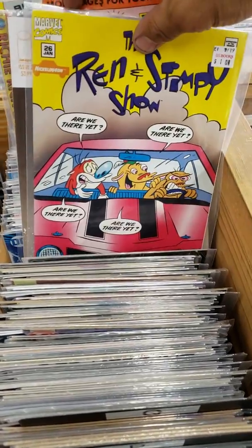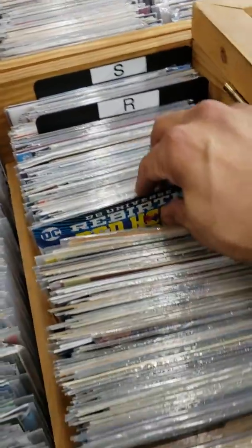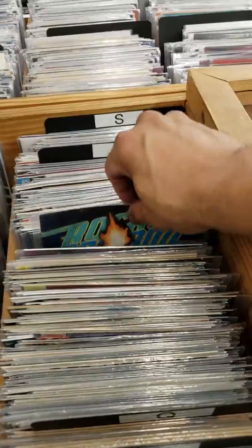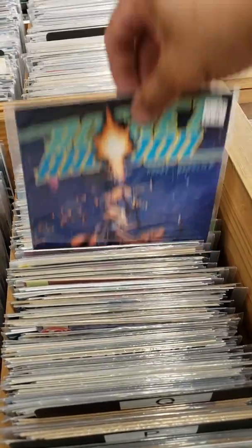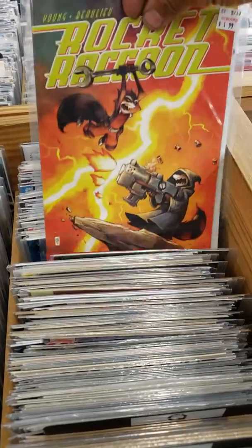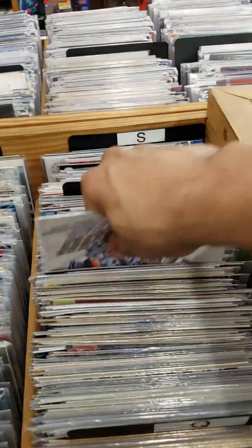Nice cover. Ren and Stimpy. I got the first few of those. Everything. So I like Ren and Stimpy. Remember the cartoon? What is this one? Number 2 reprint. Not sure if that's going for anything since it's number 2 though. Number 3. Number 4. Number 10.